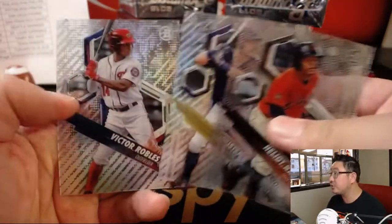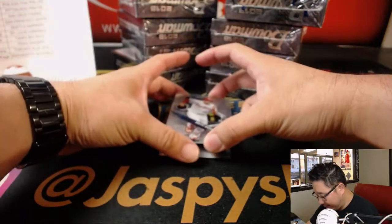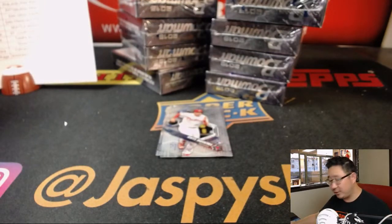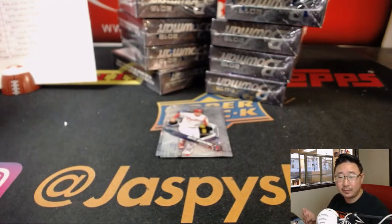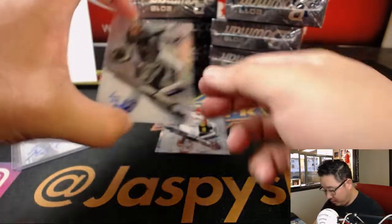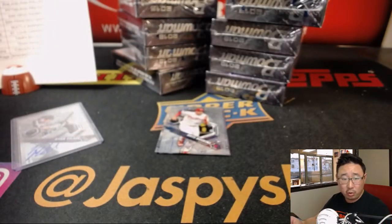Luis Robert Ramos, Tristan Lutz. I thought there was another one behind there. Victor Robles. And behind Rhys Hoskins is Ryan Vilade for the Rockies. Wait, has that Dodgers-Rockies game started? The rubber match? No, it has not. It'll start in 20 minutes. Then we've got Luis Robert. Nice one for the White Sox. That'll be for Paul Coolhuit.